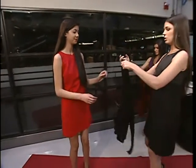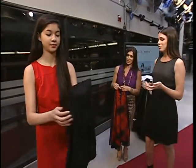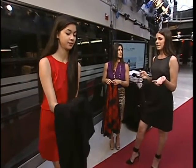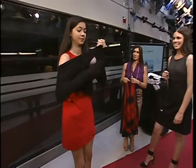But for the purpose of the show, I wanted to show you how to do it with a sweater to make it look like a skirt. So not only are we changing it, we're actually changing the dimension of the dress. So we're making it now look like a skirt by throwing on this really fun black sweater.